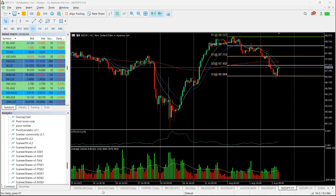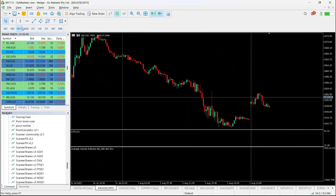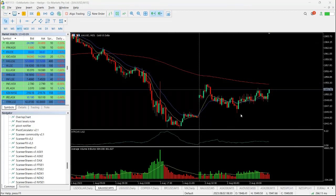Or if we're looking at gold, we can look at that short term. We can say, well, look at this gold chart here. It's going to do it. It's going to break it. Look at that. It's going to break. There's going to be a flight to safety. Let's just buy some gold.